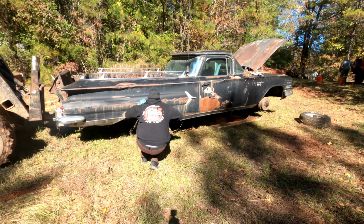And to recap, I dragged a 1960 Chevrolet El Camino out of the woods from a friend's backyard. That thing looked horrible. It was so bad, dude. One of the rustiest things I've ever had. And I traded down from the El Camino for an 86 Cadillac 4-door Brougham. It was on airbags. We did do burnouts. It was a lot of fun.